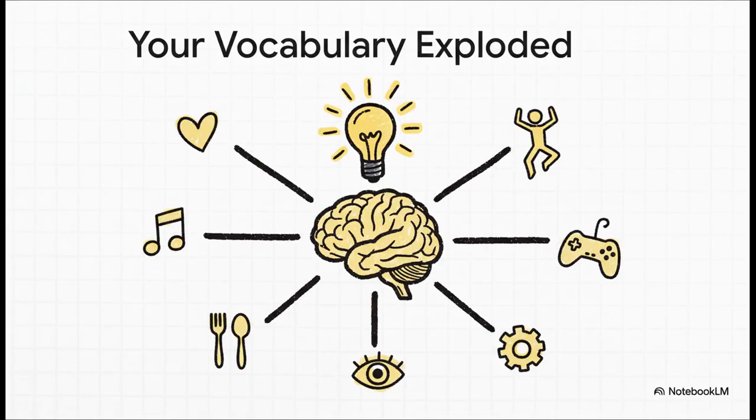But here's the really cool part. That exact same 3-step recipe works for all of these verbs you see on the screen, and literally thousands more. So now you can say j'aime, I like, or vous dansez, you dance, nous jouons, we play, ils travaillent, they work. Your French vocabulary just completely exploded.